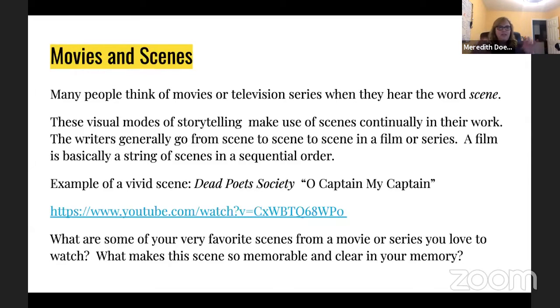So they basically string together all of these different scenes that they've written and place them in a sequential order of some kind, right? Whereas with writers, we have a little bit more in our toolbox of ways that we can manipulate or use words on a page. And we'll talk about that here in a minute.